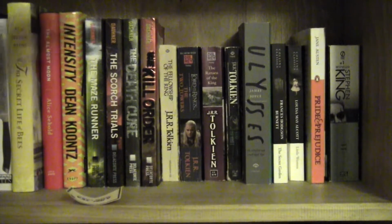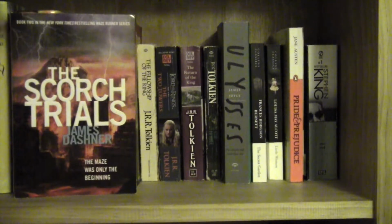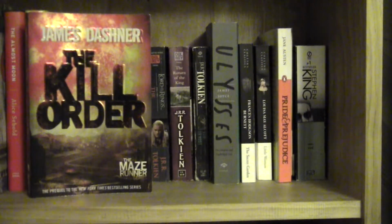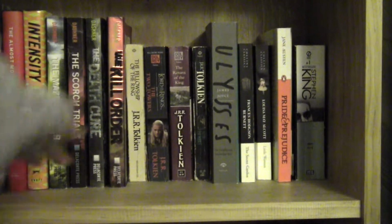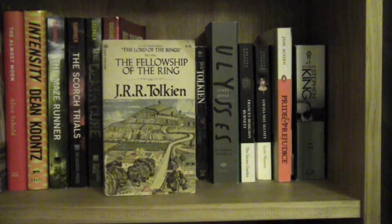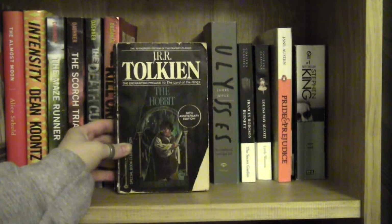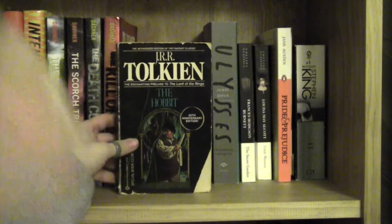Then the next 4 books right here are the Maze Runner books. The Maze Runner, The Scorch Trials, The Death Cure, and The Kill Order. Next to those, we have another trilogy, which is the Lord of the Rings trilogy and The Hobbit. The Fellowship of the Ring, The Two Towers, The Return of the King. I have to hold this one up or else it's going to fall. And The Hobbit, like I mentioned, all by J.R.R. Tolkien.